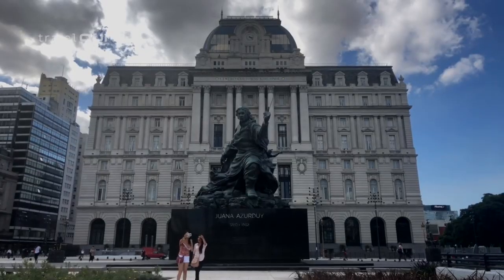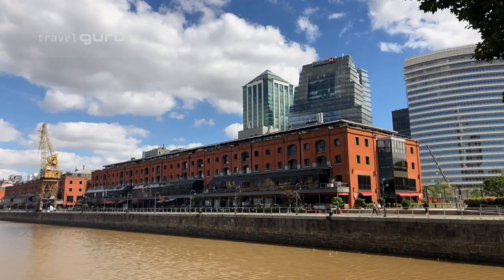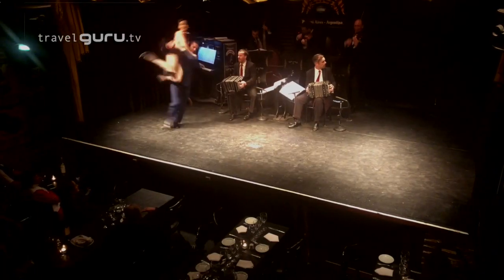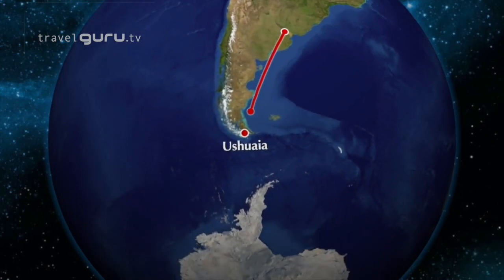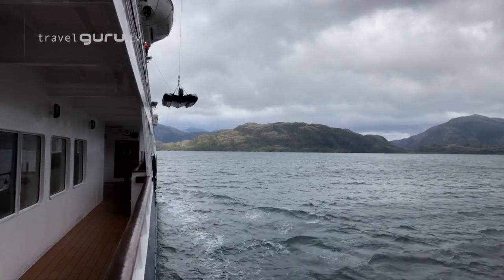Before joining the ship, we enjoyed 2 nights in Buenos Aires, seeing the sights, exploring the neighbourhoods and experiencing the culture. We then took a 4-hour flight to join Island Sky in Argentina's most southerly city, Ushuaia.